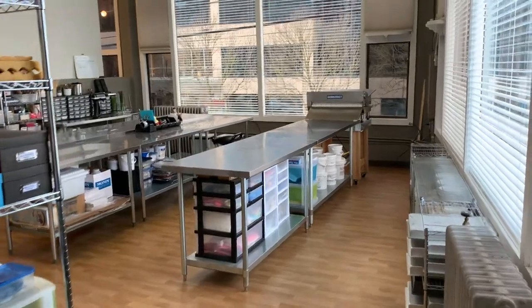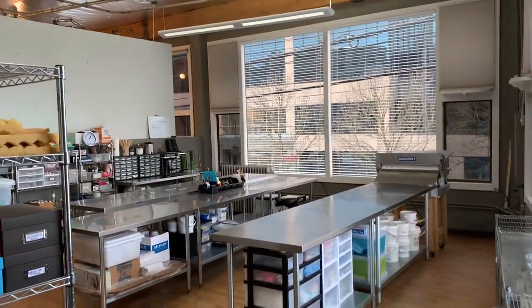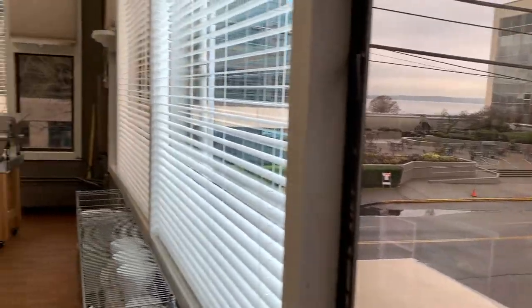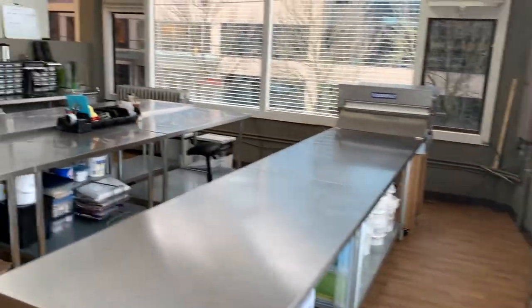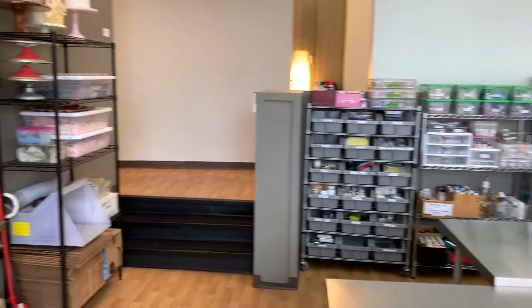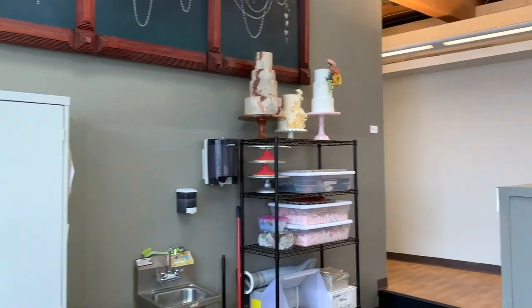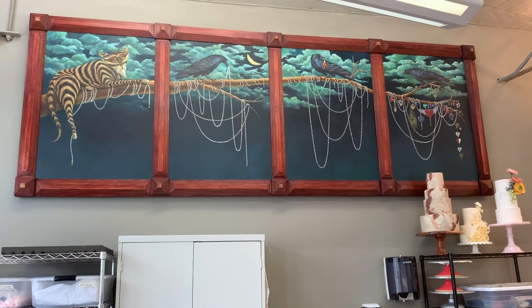This is our main workroom, AKA the Sugar Flower Playground, which has a view of the water. That's Elliott Bay, Puget Sound. Our fondant cheater is in here, whose name is Summer, and plenty of counter space and storage bins. We also have this extraordinary original painting by my friend Tim Lord, which is massive and spans the wall.